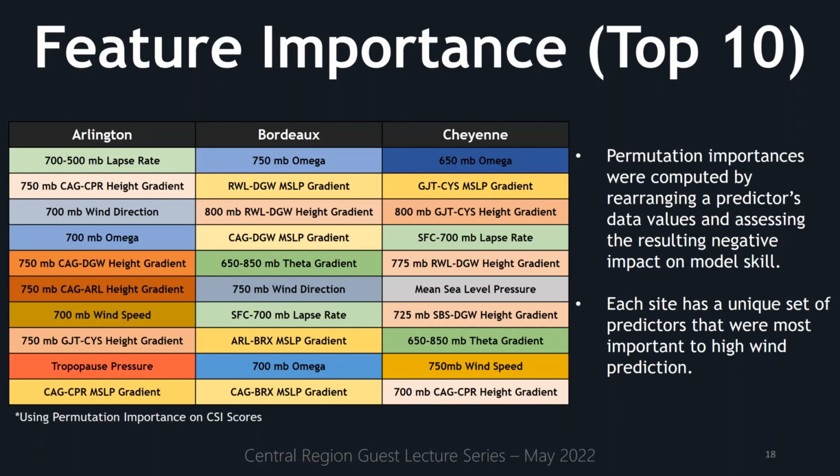The top predictor for Cheyenne is 650 millibar omega. When we analyzed the data, we found that in our entire testing or training data set, Cheyenne never had a high wind case where the omega value was not indicative of subsidence. So that gives a little credit to the feature importances depicted here.